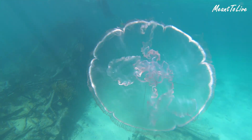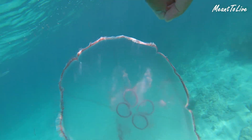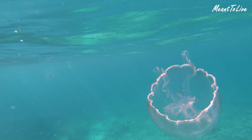Most people may not know this, but you can actually touch jellyfish without getting hurt or stung, as long as you touch them on the tops and don't touch the tentacles. Now when the tentacles sting you, it's not an electricity thing, it's actually venom they're injecting. They have these very sharp and tiny pricks on each one of their tentacles that inject into your skin.